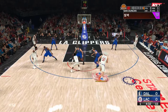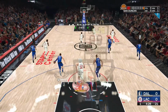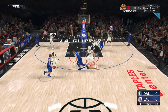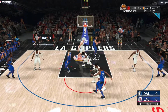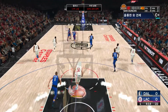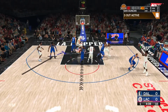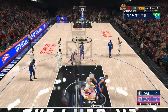Now here's Jackson. Over Porzingis. And Porzingis with the block. Doncic against Jackson. Now here's Doncic. Defense is right there. Porzingis misses. Now George. To the paint. Here's Duncan. Boom! He jams it straight down.